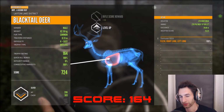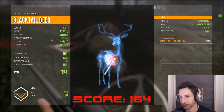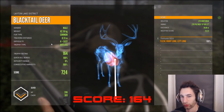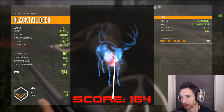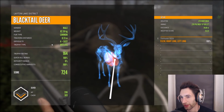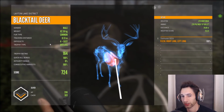Well, he scores 164, and I totally forgot that you can't use a 270 for full integrity on a blacktail buck. But what an awesome buck. And he scored 164, 724 total, and we got 983 cash. And we made a perfect double lung shot with the 270 on this awesome blacktail buck.